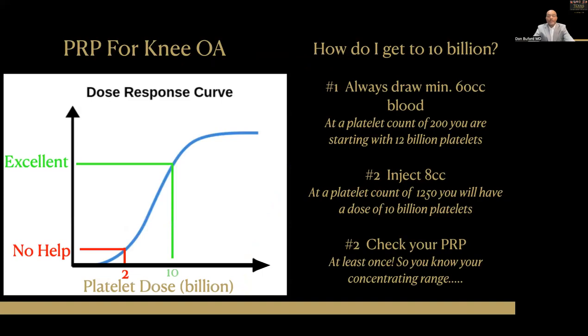So the clinical question is, how do I get there? How do I get to a 10 billion dose, especially if I don't have a hematology machine in my office? There's a couple tips I can give you for that. Always draw 60 cc's of blood. If you assume low, that your patient's platelet count is 200, for example, at least if you draw 60 cc's, you're starting with 12 billion platelets.